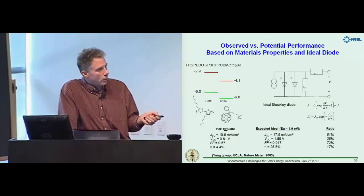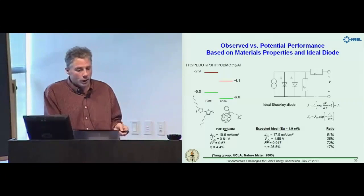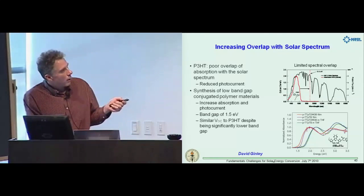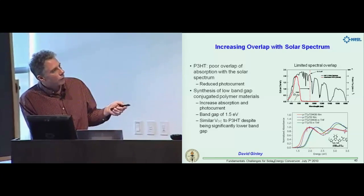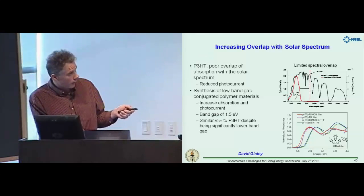The current collection is actually pretty good for a cell that's very thin. Fill factor is not too bad, but it's the voltage that really poses a challenge for the organic materials. And one of the reasons for the challenge in the voltage is fundamentally related to the heterojunction. So the current density of many of the organic materials is related to the absorption of molecular species, which span typically a narrower range of the solar spectrum than many of the inorganic semiconductors with band gaps in the 1.1 to 1.5 eV range.